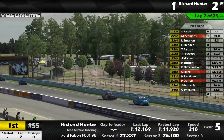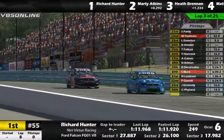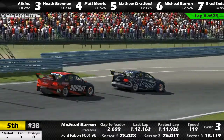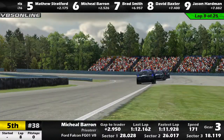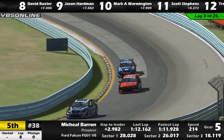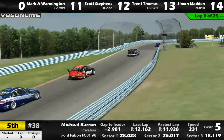There's our 2 leaders, they stay out. Same with the group behind them, the group of Matt Morris, Matthew Schroeder, Matthew Barron and Heath Brennan, they've all stayed out as well. Yeah, I imagine if you're in Richard Hunter and Marty Atkins' shoes, you feel like there's not a lot of pressure on you, you'll probably want to stay out and run as many laps as you can whilst you're not under pressure. But tell you what, Marty Atkins is really putting pressure onto Richard Hunter at the moment.